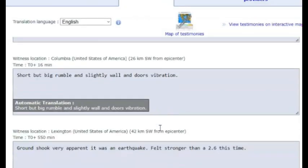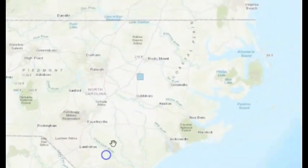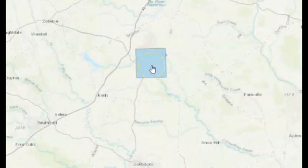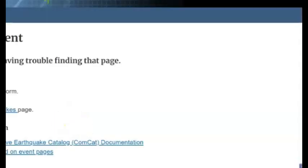Okay, ground shook. Very apparent. This is from Lexington. It was an earthquake. Felt stronger than a 2.6 this time. Well, it was. And that's all they got sent in. Here are the felt reports at USGS. Let's see, we got it all the way up over here, close to Greenville. Wilson, it looks like, intensity level 3. And, oh, I hate that when I do that.